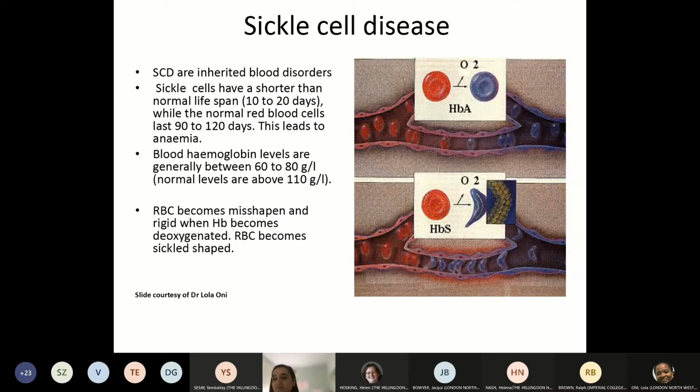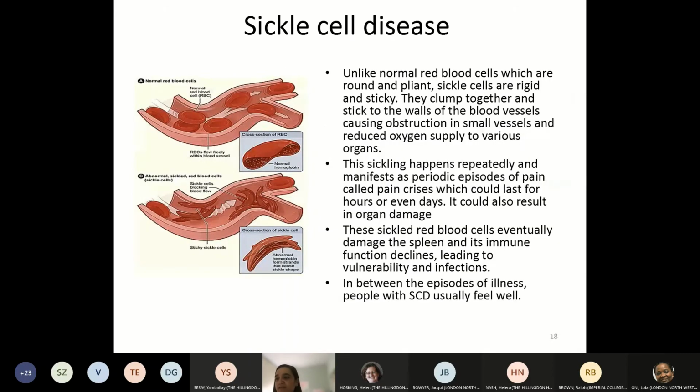And the red blood cells, when deoxygenated, become misshapen and rigid. They have the shape of a sickle, and that's where the disease gets its name. Next slide, please.